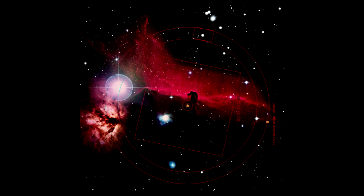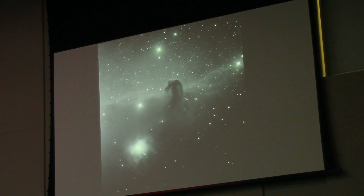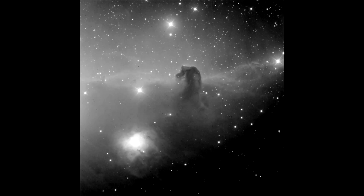And you can do wonderful things like this where you can actually see the frame, and we've got a guide star sitting there on the guide chip. And this is what a single 15-minute frame can look like.